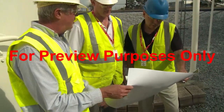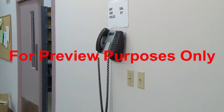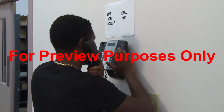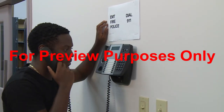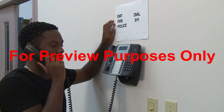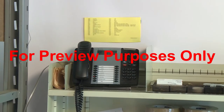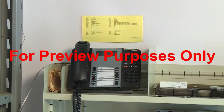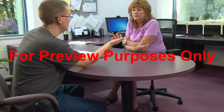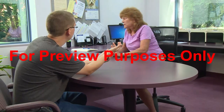Check to see that emergency numbers are posted by all phones in your work area. This includes EMT, fire, and police departments. Remember, in some places you can reach any of these services by simply dialing 911. Any internal emergency numbers should also be posted, such as the safety department, security personnel, or your company's fire and rescue team.